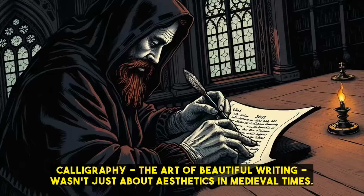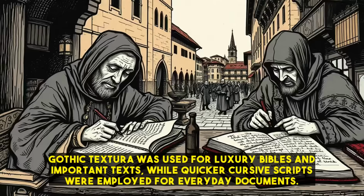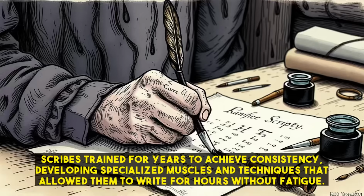Calligraphy, the art of beautiful writing, wasn't just about aesthetics in medieval times. Different script styles conveyed different levels of importance and served specific purposes. Gothic textura was used for luxury Bibles and important texts, while quicker cursive scripts were employed for everyday documents. Scribes trained for years to achieve consistency, developing specialized muscles and techniques that allowed them to write for hours without fatigue.